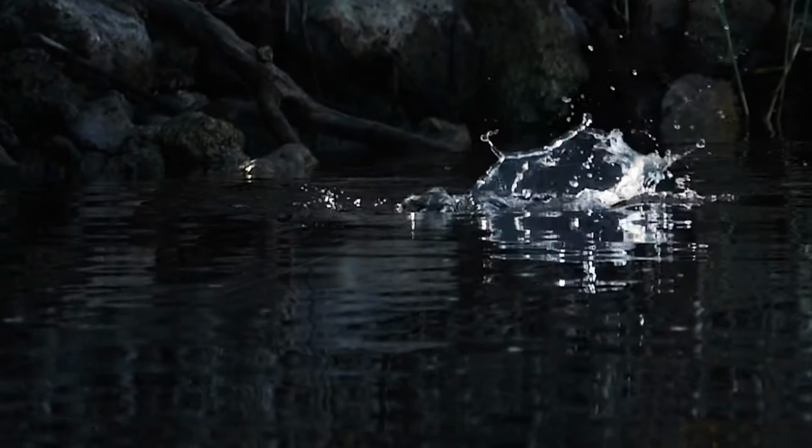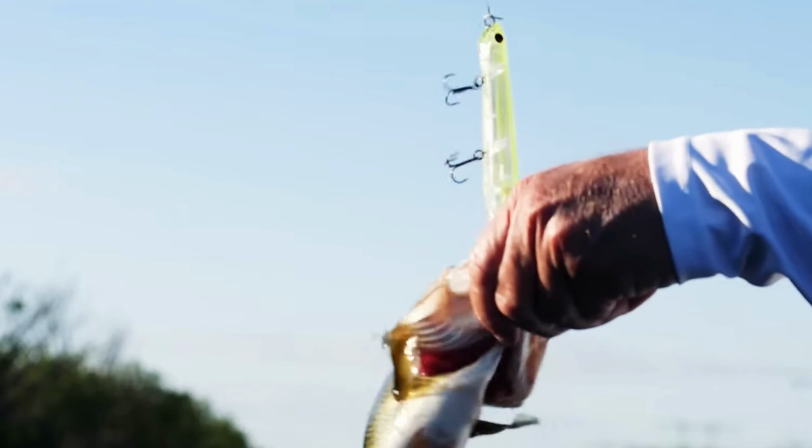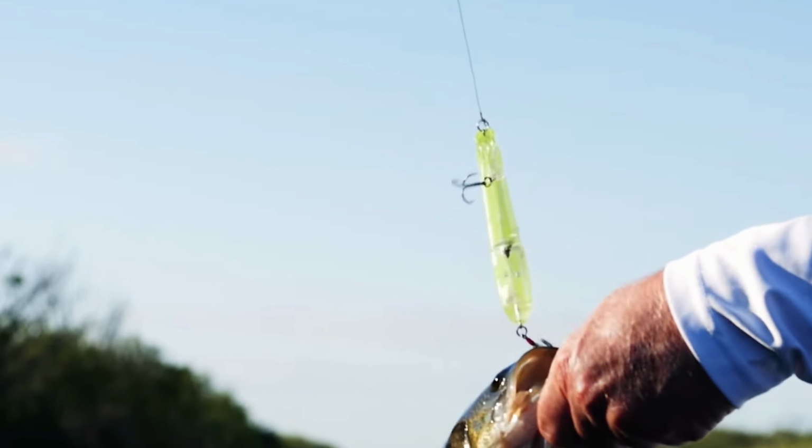So I know we're all itching, it's been cold all year. We're ready for some topwater fishing. If you don't like topwater fishermen, then I don't know what's wrong with you, because you're not a real fisherman. It's the most fun way to catch them all year.